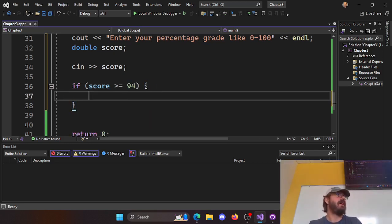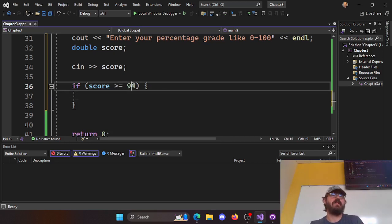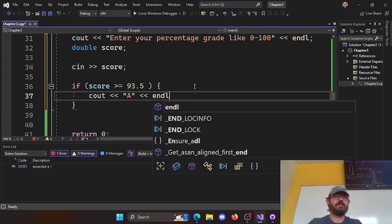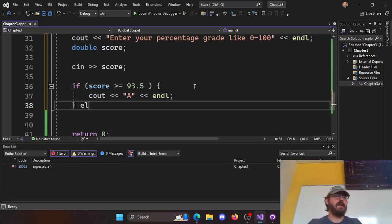Fantastic. Now, I round things because I think decimal places are stupid when it comes to scores, right? So I just tell the gradebook to ignore them, actually the gradebook rounds for me, and then I don't even have to admit to rounding because people give me dirty looks sometimes. They're like, 93.5 should have been an A minus. Why? That's stupid. So we can say 93.5. We can get very specific here, right? Because we're writing the code, we can have decimal places. So we can cout A. Yay. Awesome. Else if.